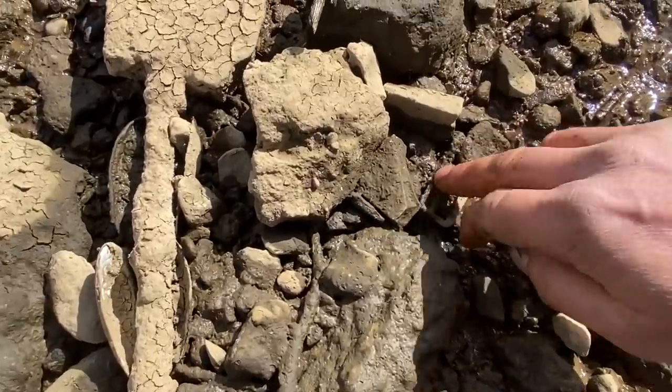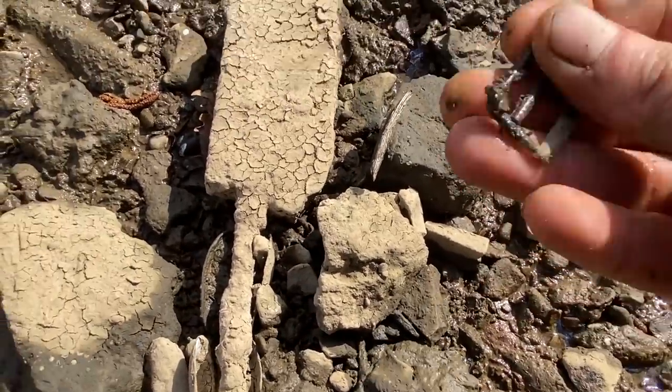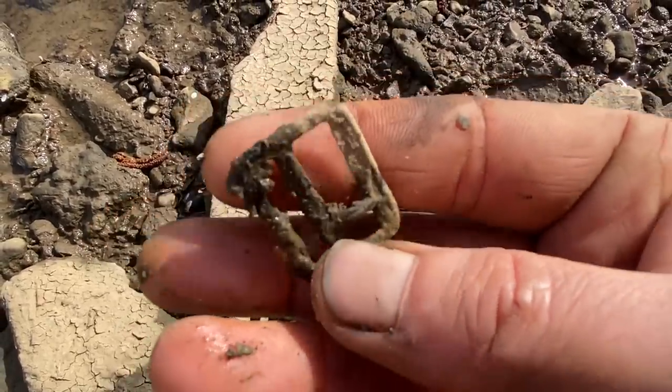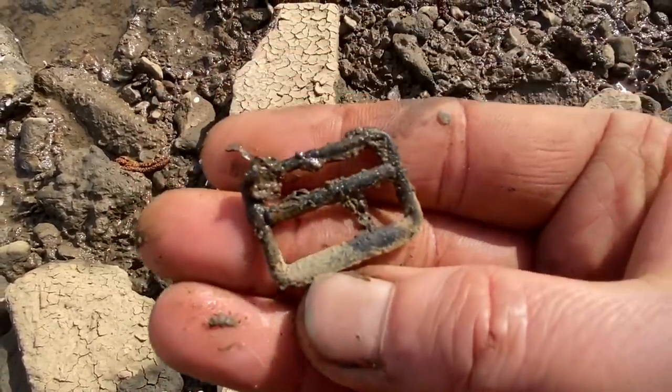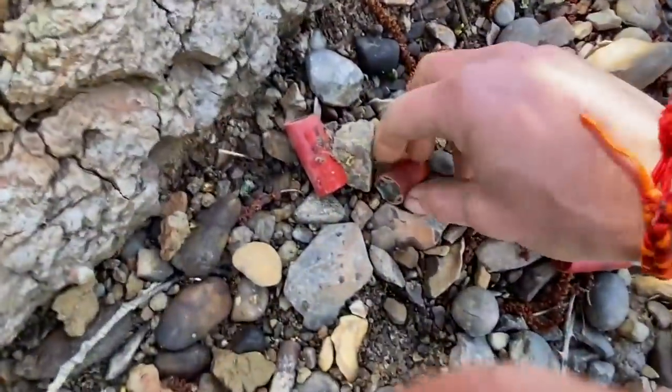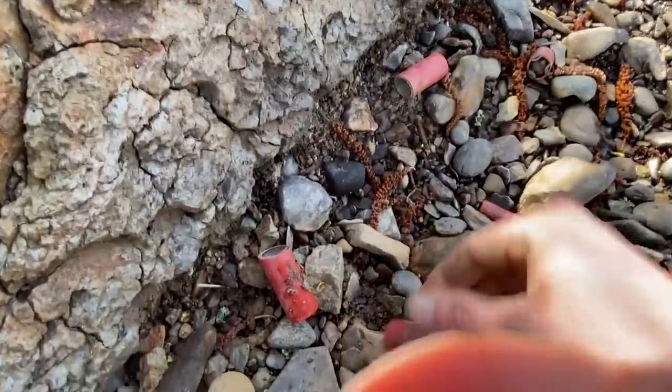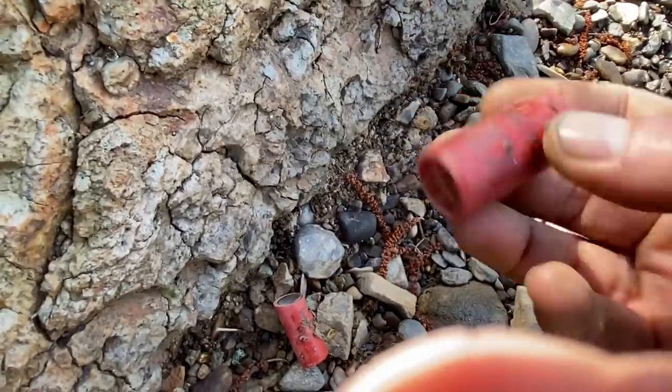There's a nice buckle. Yeah, wartime. Another buckle. I think I found three buckles today. Have we discovered the scene of a crime? For some reason, these all cut. It's like they've been cut.